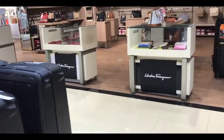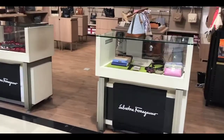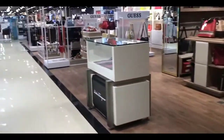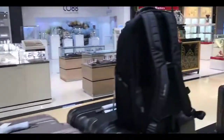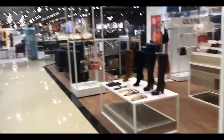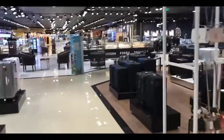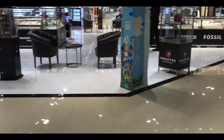So this is where the luxury items start. Salvatore Ferragamo, then they have Guess. And once this is complete, there starts the watch section.